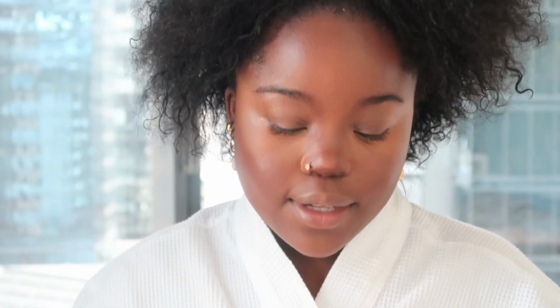And then just this side of my nose. I don't do my nose at all because I'm gonna put highlighter on here. I'll do the bridge of my nose. But okay, that's done. And then around here, I don't like taking away the natural shine that I've got going on here, because it just, I don't know, keeps my glow going.